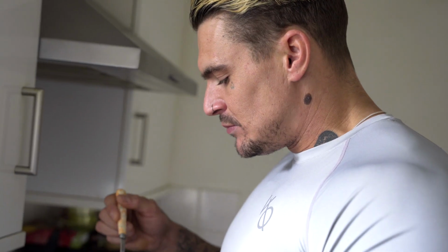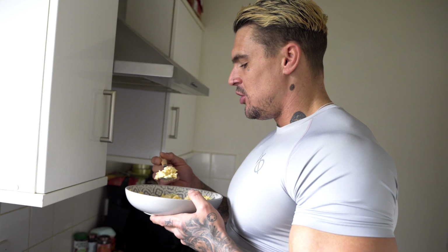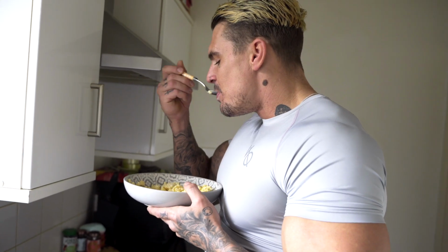I'm still on the struggling eating. But it's all right, you just gotta get through it. One bite at a time. It doesn't taste good, but knowing that it's going to the gains feels good.